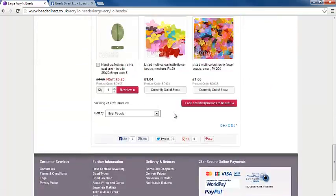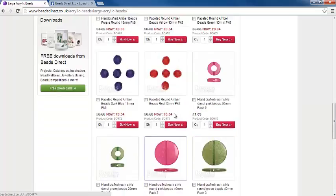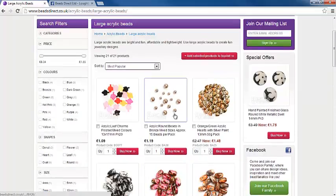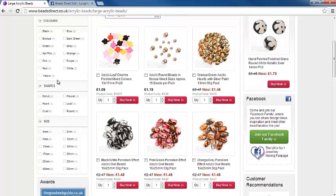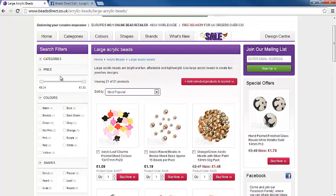So here we've got 21. So this is all the items in this category, but we have these quite impressive search filters, which are great down the side. So we can filter by size, by shapes, colours, and so forth.